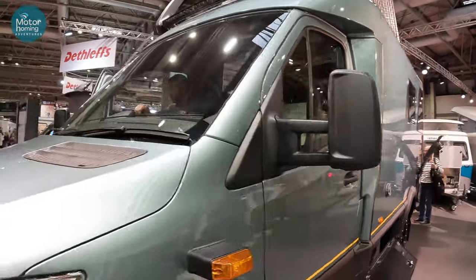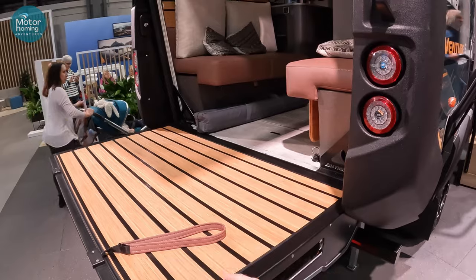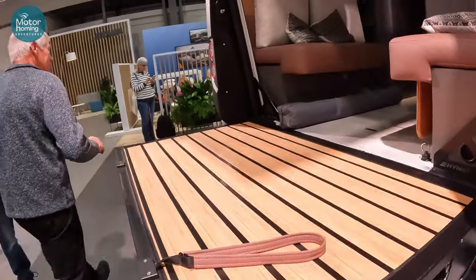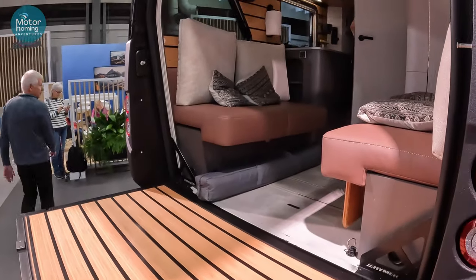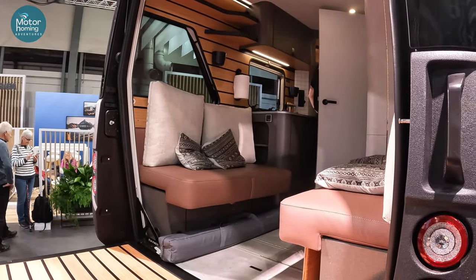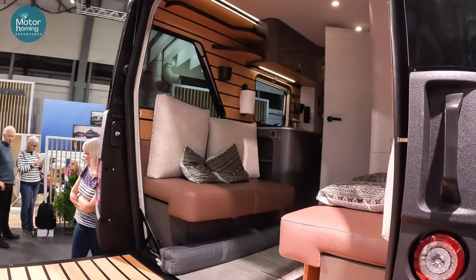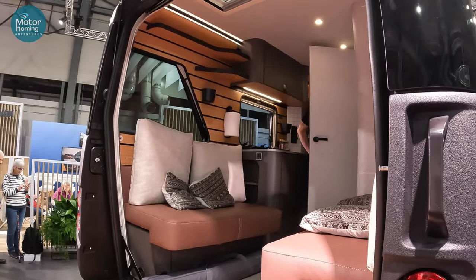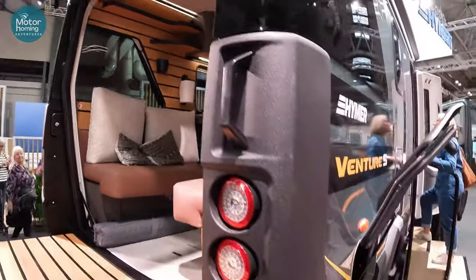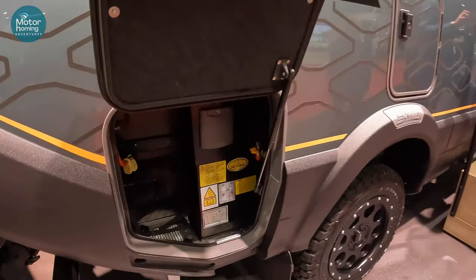Yeah, another very interesting Hymer. I must say, it's quite innovative with a sort of drop-down tailgate. Just got your bike rack fitted on the back there and everything. I expect that's quite a weight as well, but if you backed that up to Lake Annecy and had that view out the back of your Hymer Venture, then that would be quite a view, wouldn't it? Quite interesting. It's a sort of Land Rover Defender meets motorhome, meets a number of other things, I think. But certainly quite an eye catcher, that's for sure.